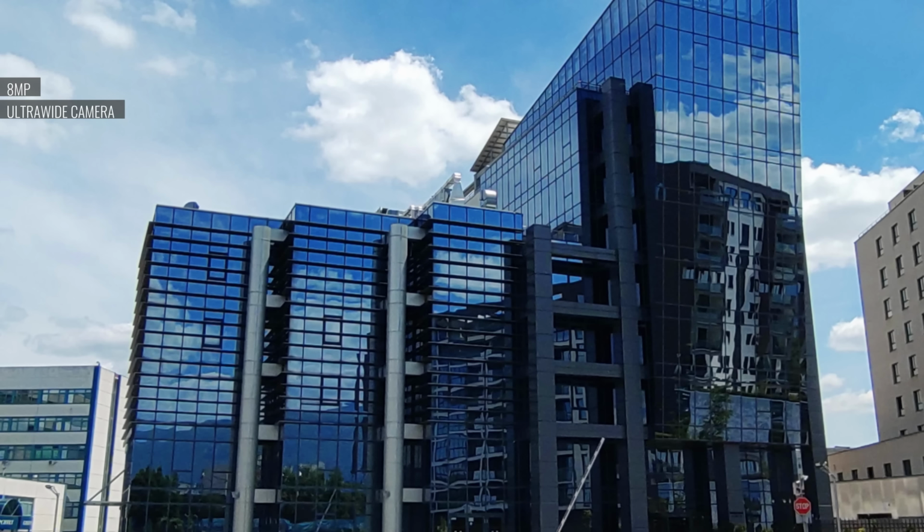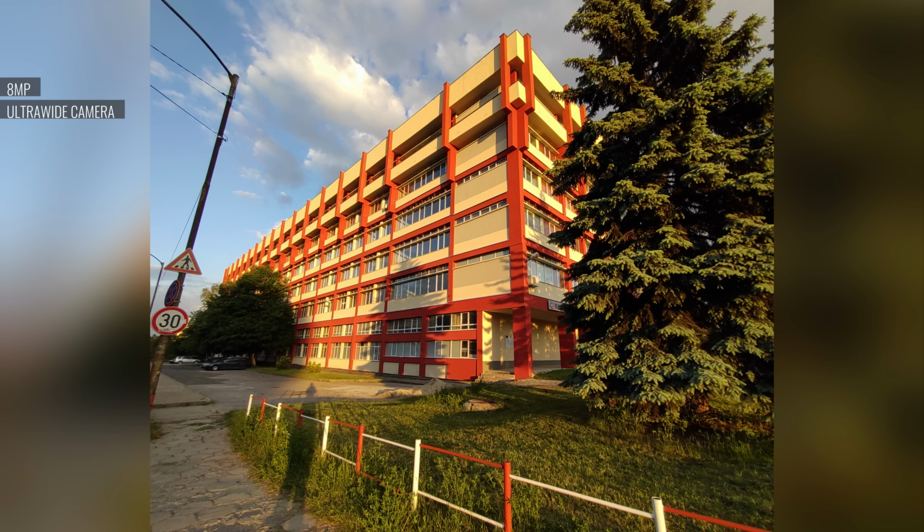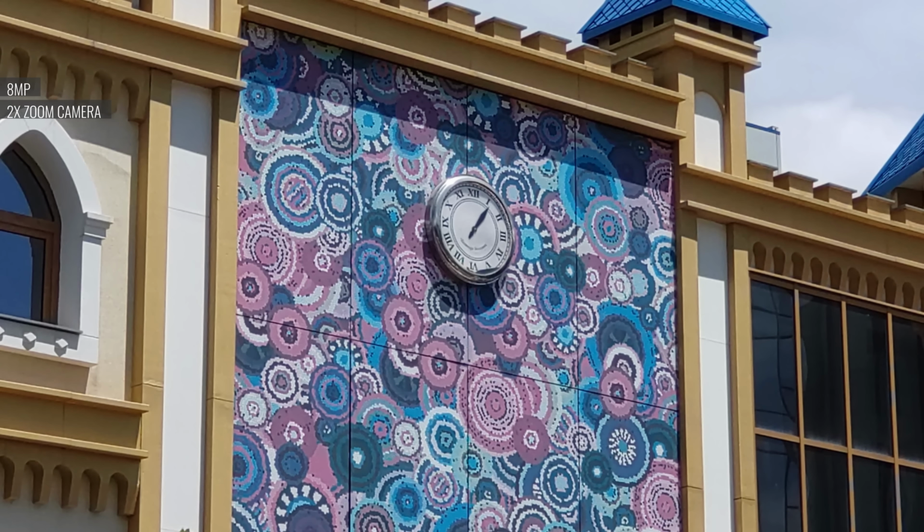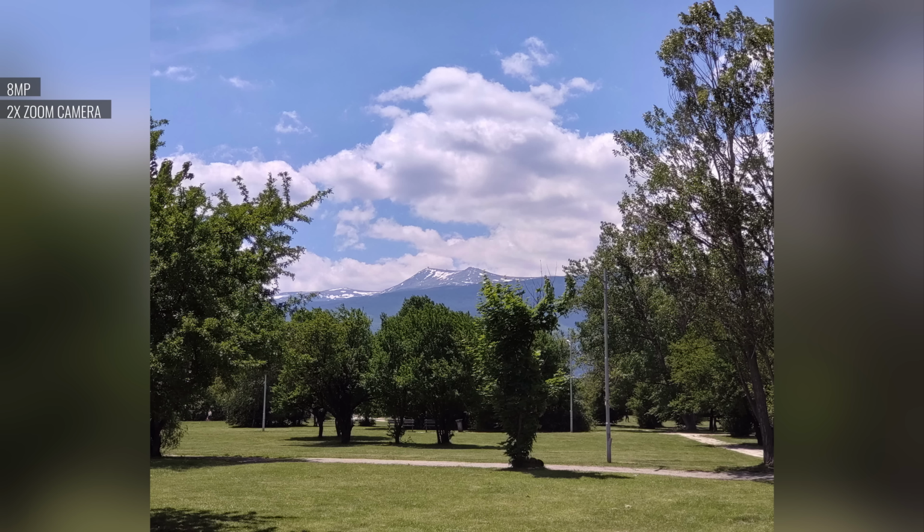Shots from the ultra-wide cam hold up well against the competition. They have good sharpness and detail is excellent for the 8 megapixel resolution. Dynamic range is wide for this class, and we like the exposure here better than on the main camera. 2x zoomed photos from the telephoto camera have respectable sharpness and detail, and wide enough dynamic range. The color rendition doesn't match the other cameras though. For example, the skies are shifted towards purple.